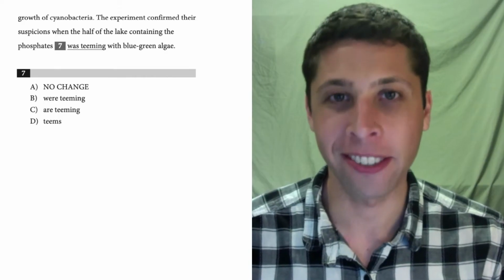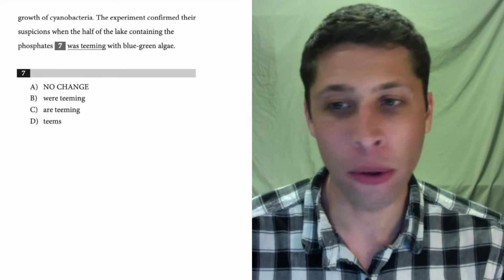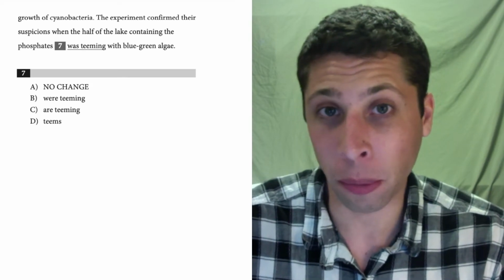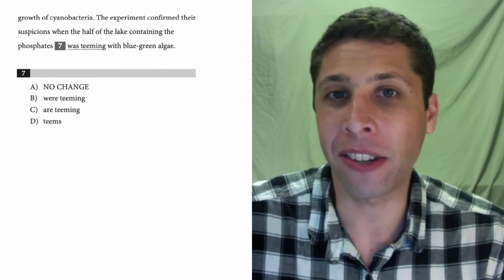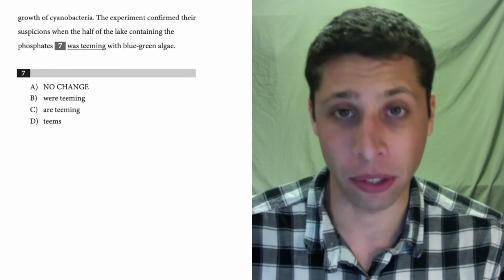Number 7 is a good example of why you need to practice for the SAT. If you look at 7 and compare it to number 6, those choices kind of look similar. They're both kind of short. You're changing a word or two. It doesn't seem like there's that much complexity to both of those questions, number 6 and number 7.